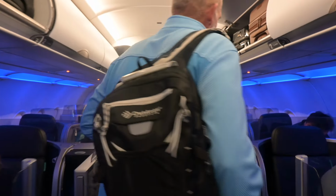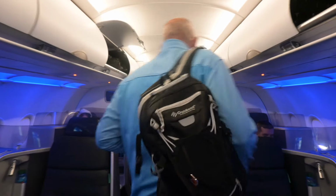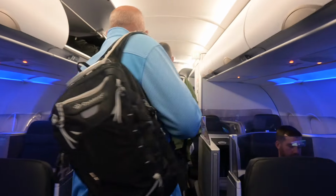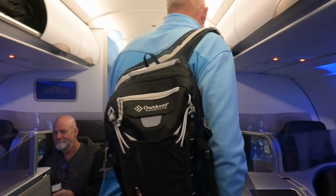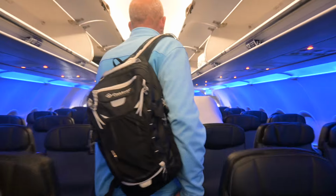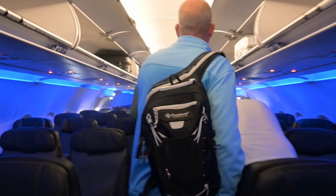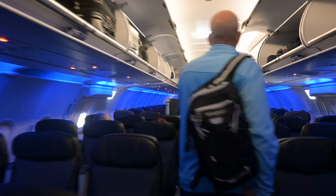Welcome aboard the A321. Right here is the Mint cabin. Personal items must go all the way under the seat in front of you. Again, thank you for joining us today. If you do need any help, we'll be in the aisle to assist.